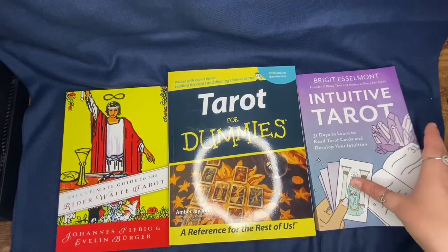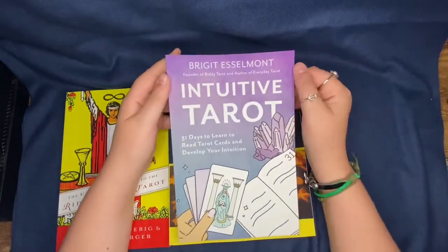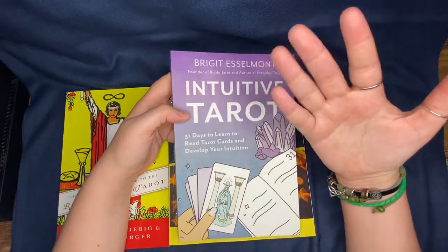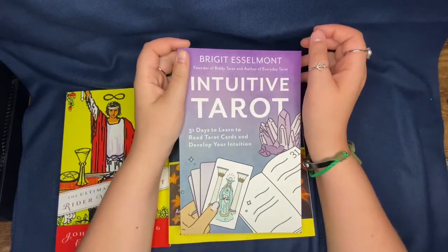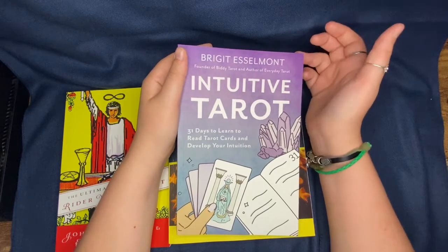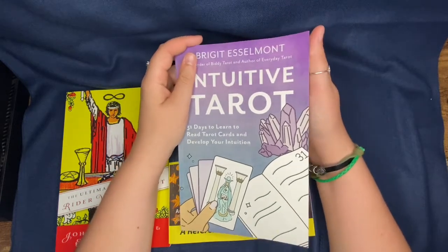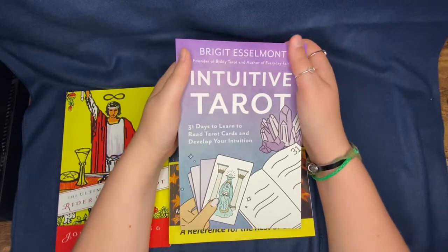Next up, I'm going to start with the Intuitive Tarot. This one is by Brigit Esselmont. I'm sure a lot of you know who she is. Like the book says here, she is the founder of Biddy Tarot, and I actually just signed up for the Mastering the Tarot Card Meanings program through Biddy Tarot, so I'm super excited to work through that course and learn a bunch more about tarot.